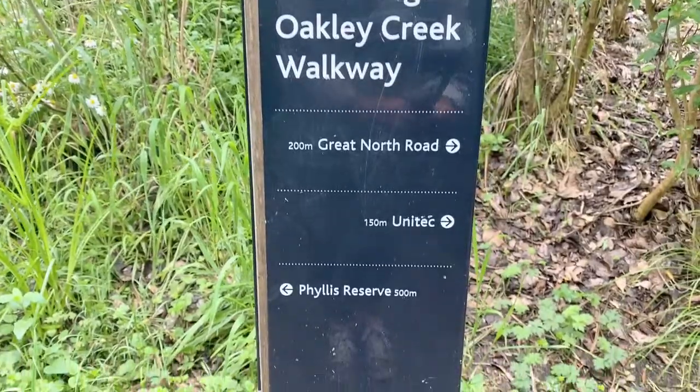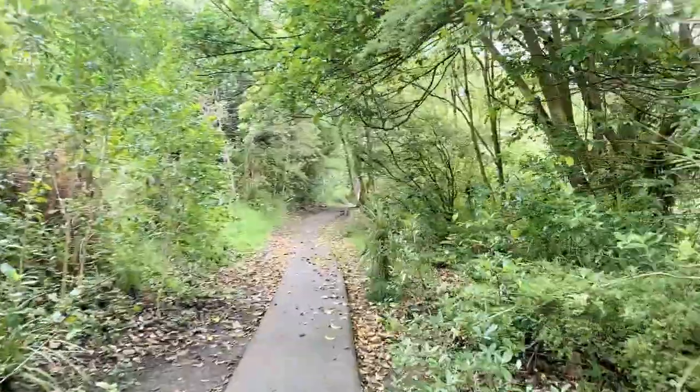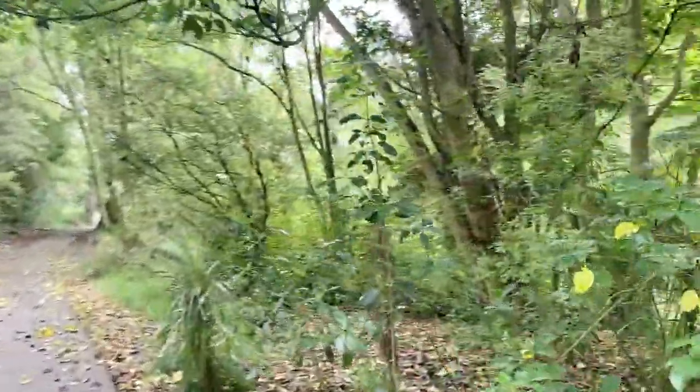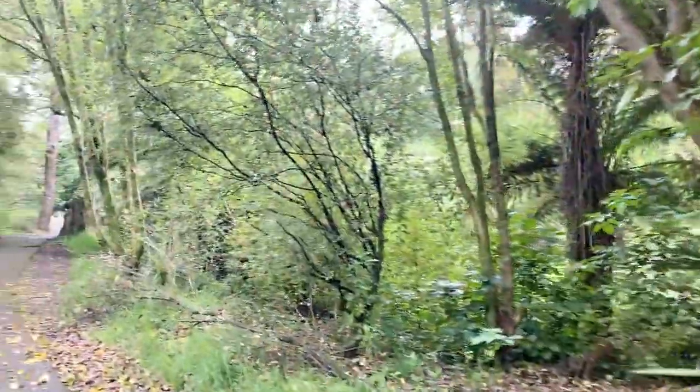I'm heading back, we're turning to the right, heading back towards Great North Road, which comes off State Highway 16 and will take you out to the West Coast beaches. We need to find that silver fern.